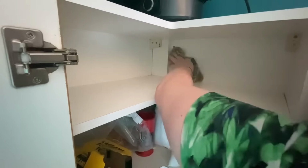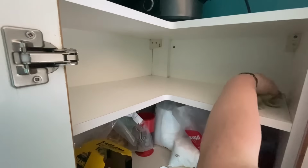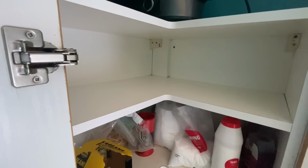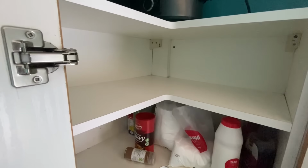This cupboard and the long one below it that sort of runs behind the cooker are the most annoying, awful designs of cabinet I have ever seen in my life. You can't use most of this space. This shelf that I just cleaned, the top shelf, is way too high for any of us to actually reach any products on. So it's completely useless it being there.